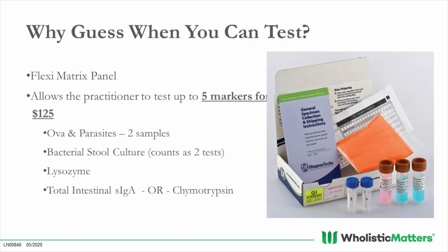Having that system in a strong measure of immunity is very important when you look at the overall vitality of a person. Or again, chymotrypsin, that is a measurement of pancreatic exocrine output. I'm going to be looking at digestive capacity, not hydrochloric acid function here, which I'll talk about in a moment. So those are my top 5.